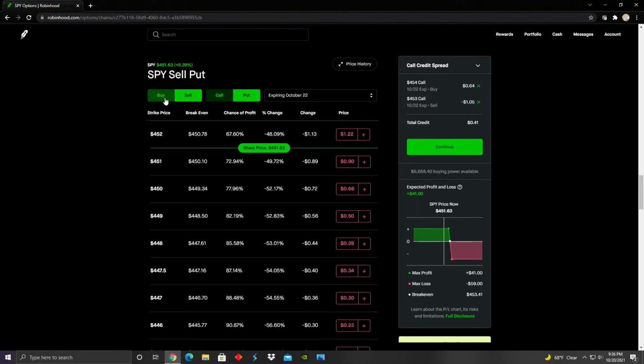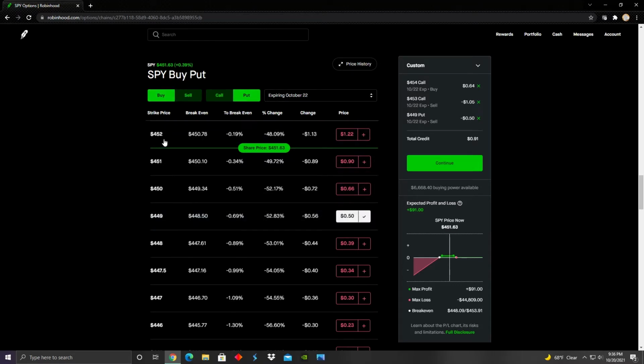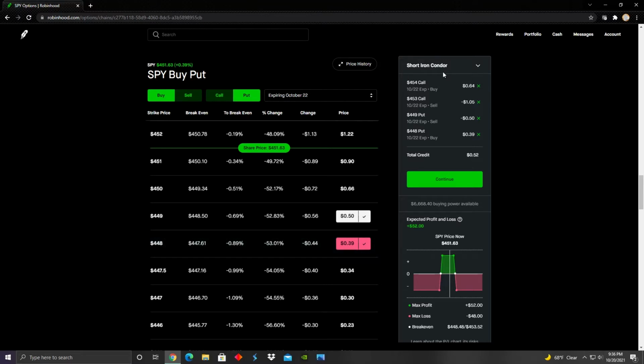The second thing we want to do is the same exact thing for our put. So we're going to open up a put credit spread, and all we have to do is short one put. So we're going to short the 449 strike price put, and we're going to go long on a put contract with a strike price that is less than the strike price of the put contract that we shorted. So in this case, I'm going to use a 448 strike put as an example, and I'm going to buy that put contract. And then you can see right here that opens up the short iron condor.